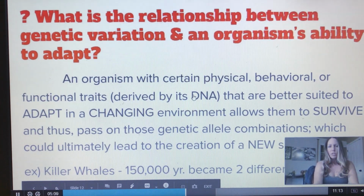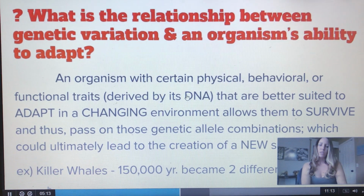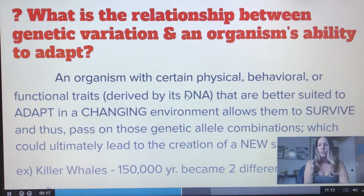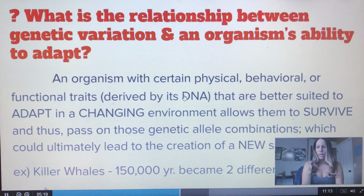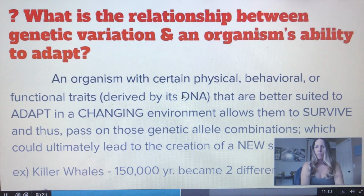Now, what is the relationship between genetic variation and an organism's ability to adapt? Well, an organism with certain physical, behavioral, or functional, again, this could be either one. It doesn't have to be all of them.